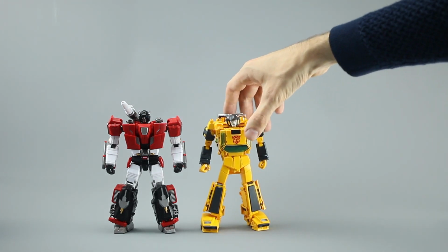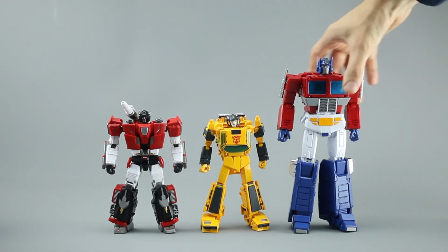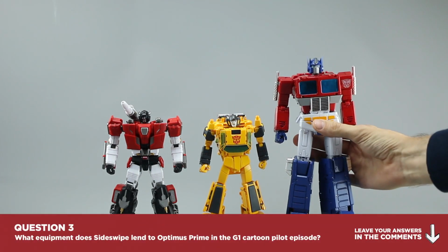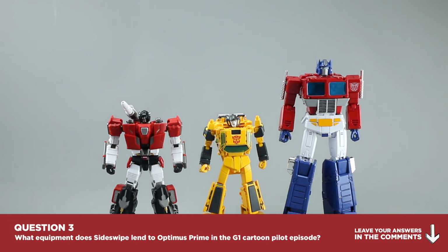So firstly, we've got his brother, Masterpiece Sideswipe, and then we've got MP44 Convoy, or Optimus Prime if you prefer. And there we go, you can see how he looks. And yeah, as I say, he is about Carbot height, maybe actually a little bit taller than Sunstreaker, interestingly, which I wasn't expecting to see.